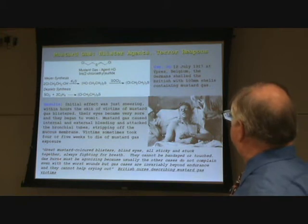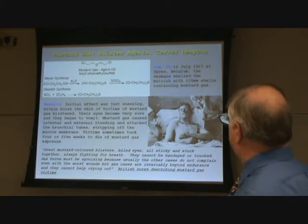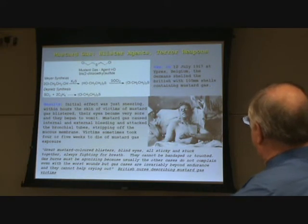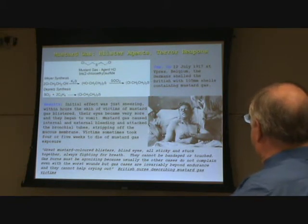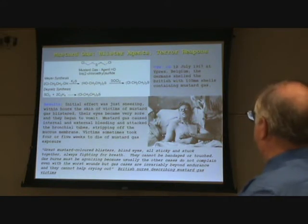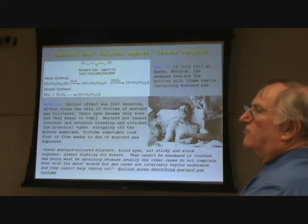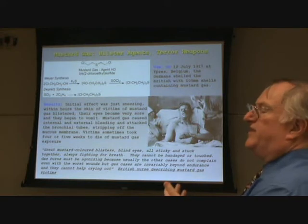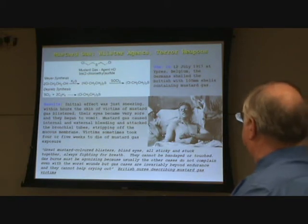All right? And let's look at another quote. This is a British nurse describing mustard gas victims back in a hospital. "Great mustard-colored blisters, blind eyes all sticky and stuck together, always fighting for breath. They cannot be bandaged or touched. Gas burns must be agonizing because usually the other cases, the ones who receive simple bullet wounds or shrapnel wounds, do not complain, even with the worst wounds. But gas cases are invariably beyond endurance, and they cannot help but cry out." Okay? And it was this aspect of mustard gas that turned it into a terror weapon. Again, the troops were afraid of the effects of this gas.